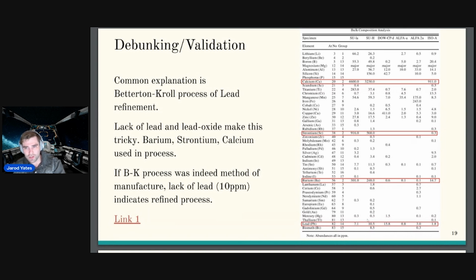for what's going on here. I don't know what's going on there. I'm going to say that it's very possible that I don't understand the Betterton-Kroll process well enough to speak intelligently on it. Maybe with Betterton-Kroll, you are able to get super pure lead-free and lead oxide-free stuff, but one of the reports on ARTS parts that I read said that the lack of lead oxide was one of the weirdnesses of it.